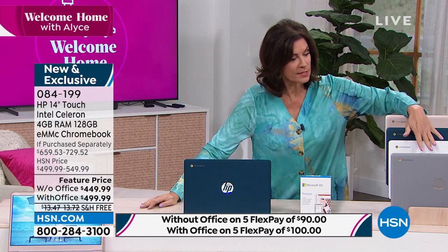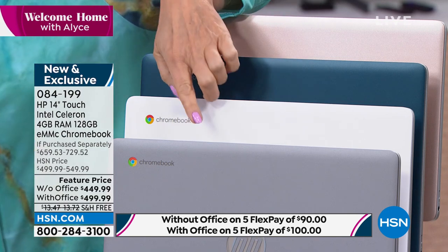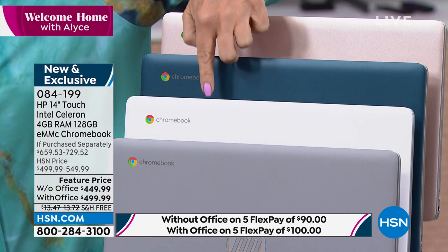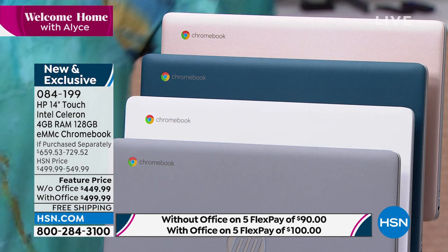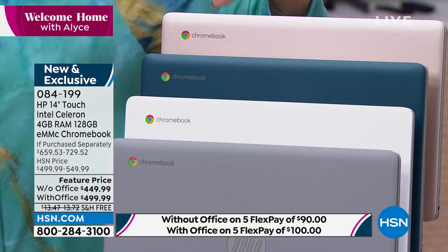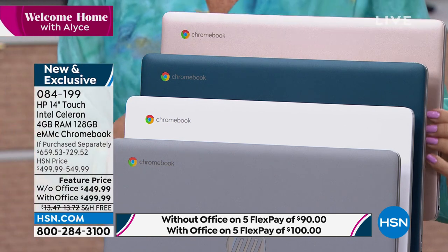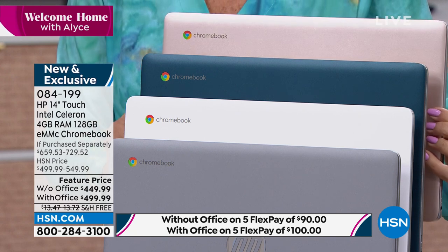Our color choices are right here in the front. We have it in that silver color, which is a different silver. It also comes in white. If you want the white without Office, it's very limited. Then you also have that teal, which is always our best seller. There's a reason for it, it's gorgeous. And this is your rose gold. I just wanted to tilt it up so you could get a good look at that.